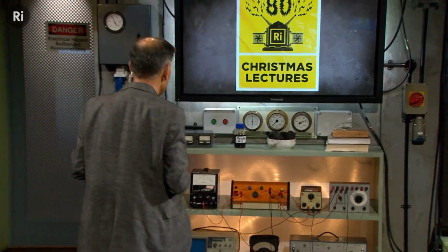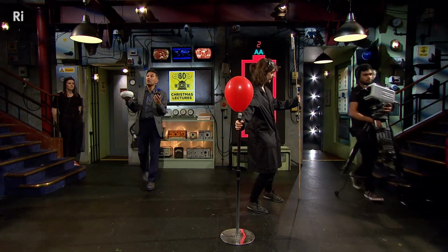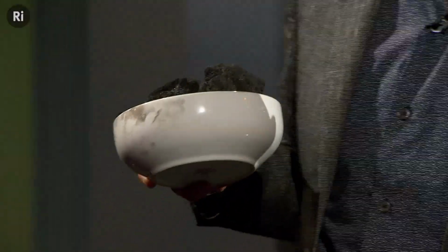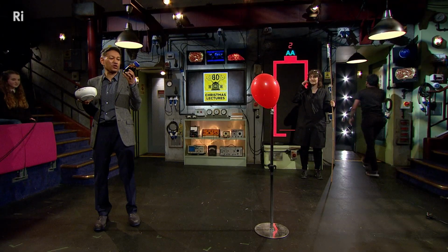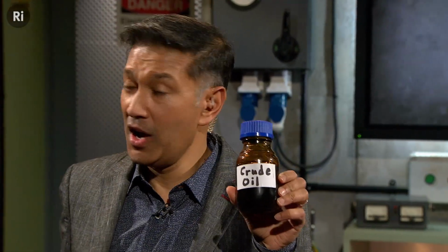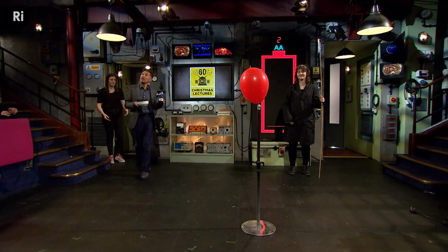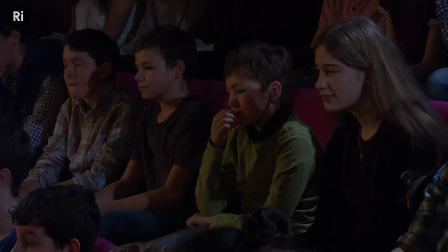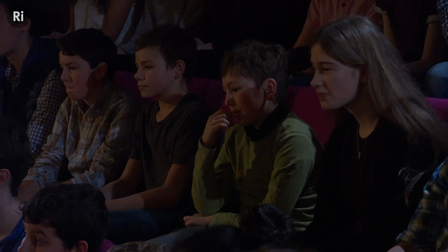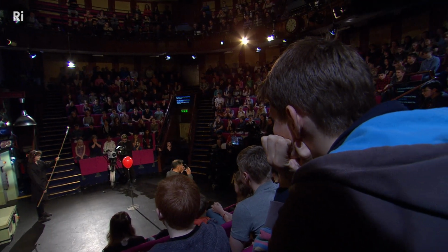So these are fossil fuels such as coal and oil. This is a bit of a dodgy oil. It tells pretty rude jokes. It's called crude oil. But also another fossil fuel is methane. So why do we use fossil fuels? Well, two main reasons. First, they contain a lot of energy.